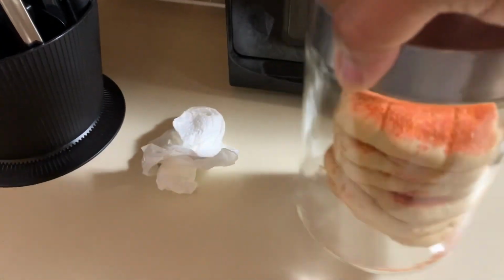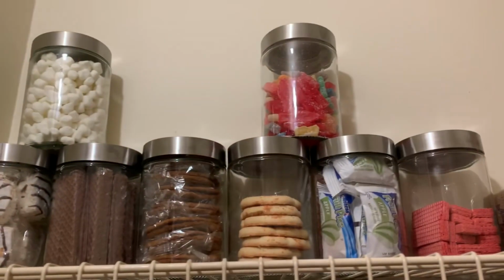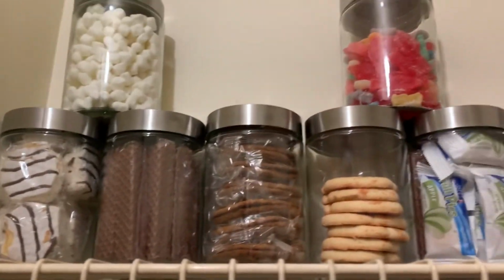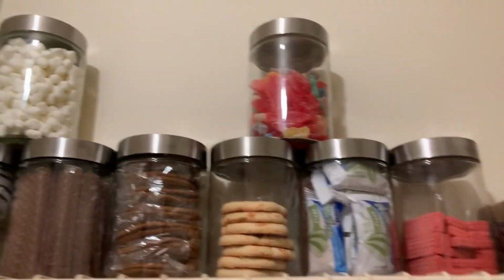Okay, y'all. So I went back today. Yesterday I did the whole haul, and I went back because we needed some more of the glass jars to finish off our stuff. And so here it goes.